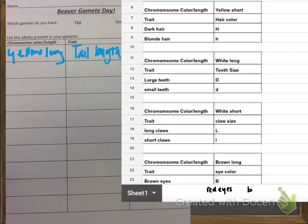So do we write the T now? You write the trait that it controls, and the allele present is what you show on your chromosome. So if you have a lowercase h allele present, you're going to put lowercase h. Okay. Yes. So once everybody's up to the brown long chromosome, we'll go to the next one.